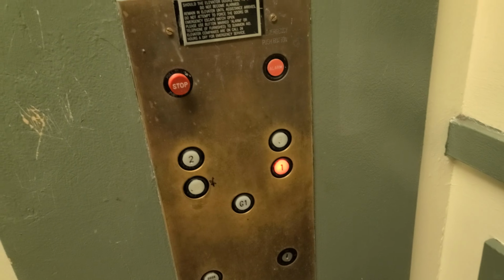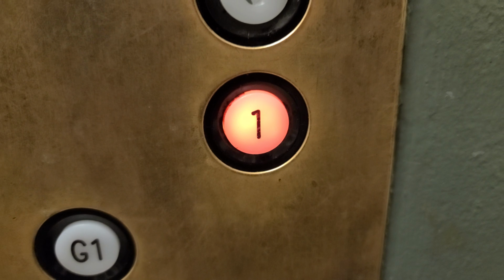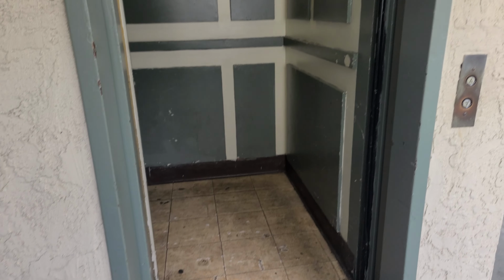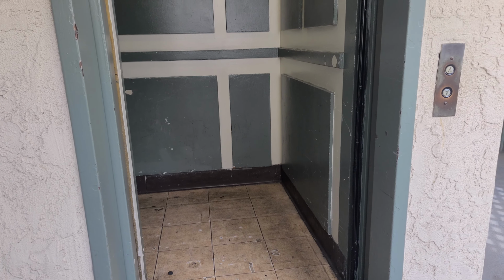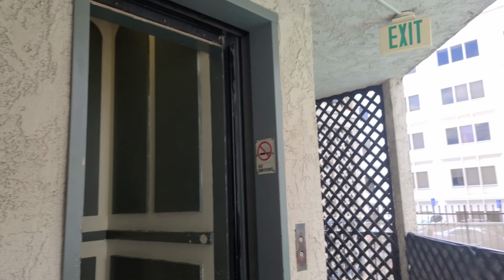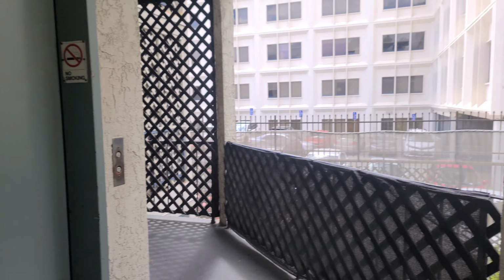Looks like an 80s style to me. 1980s style. One goes out, the door opens. Yeah, this is the floor. It's kind of confusing for me. I'm not gonna say where I went. Watch close. There it goes. And that's it.